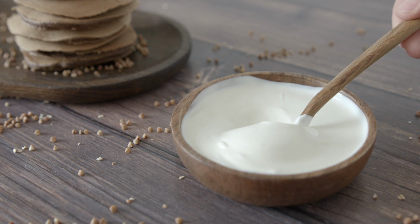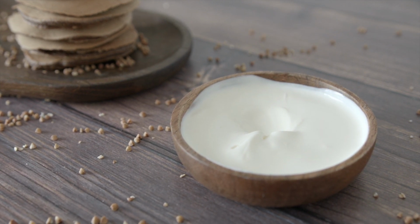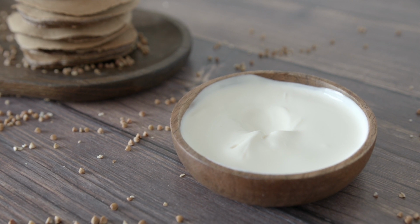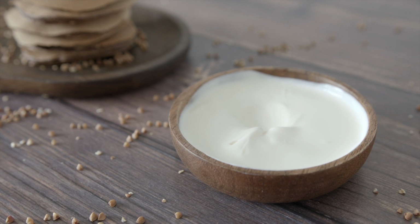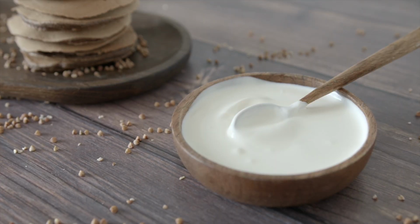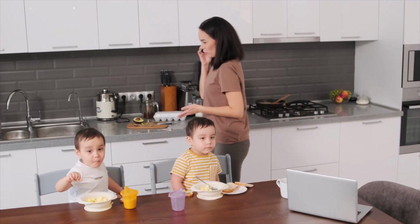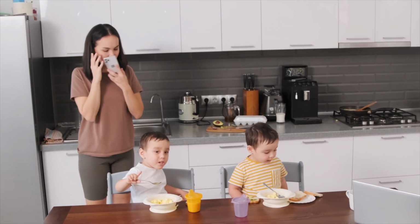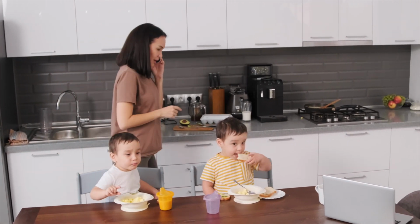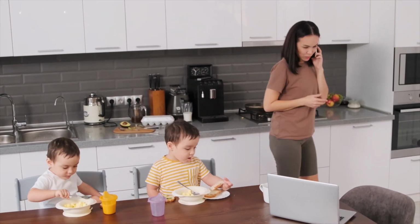Tenth, yogurt. Yogurt is a good source of calcium, protein, and B vitamins. It can be served as a snack or mixed with other foods to add flavor and nutrition. Yogurt is a great food for babies as it is easy to digest and can help keep them feeling full and satisfied. So these are some of the healthy and tasty foods that provide your babies with the essential nutrients they need during the winter.